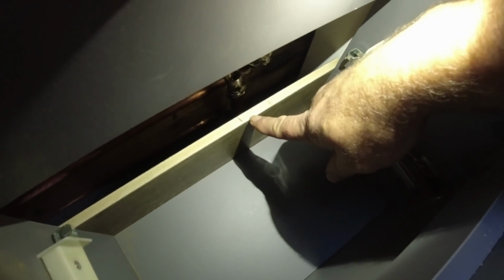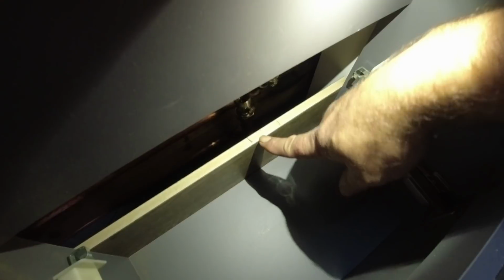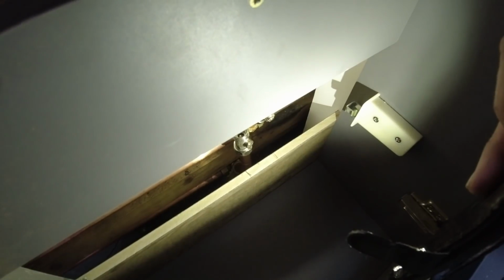Right, so I don't think you can quite see in there, so let me just turn the light on my phone on so you might get a better view. Let's have a look now. So you can see just there, look, where the pipe comes through here. So I've marked on the back of the board, and all I'm going to do is cut down, I don't know, 3 inches, 4 inches maybe. 3 inches will probably be enough. Cut that down, and you should be able to fit it in then quite nicely.